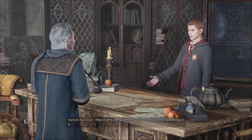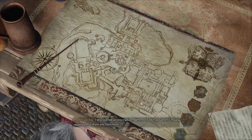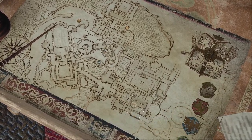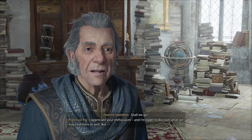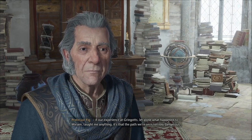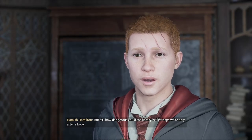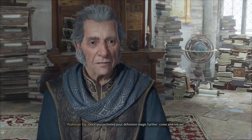They're after the locket. You said you discovered something in it. Yes. I discovered an inscription. When I read it aloud, this map appeared. Clever enchantment. It's a map of Hogwarts, to be sure, but I do not know where it leads. It leads to the library. The restricted section, to be precise, and a bit beyond. I see traces of magic there on the map. I suspected you would see something. Shall we go? I appreciate your enthusiasm, and I'm eager to discover what we may find there as well. But if our experience at Gringotts, let alone what happened to Miriam, taught me anything, it's that the path we're on is terribly dangerous. I'd like you to work with Professor Hecat a bit before we continue. But sir, how dangerous could the library be? Perhaps we're only after a book. Perhaps we are only after a book, but we should be prepared for anything. Once you've honed your defensive magic further, come and see me.